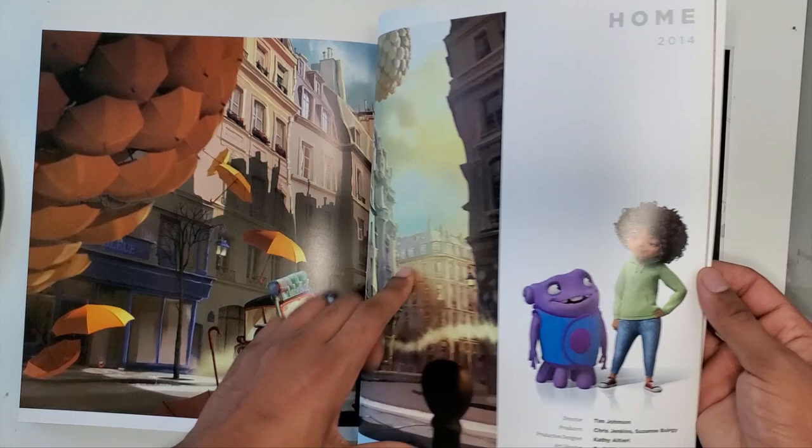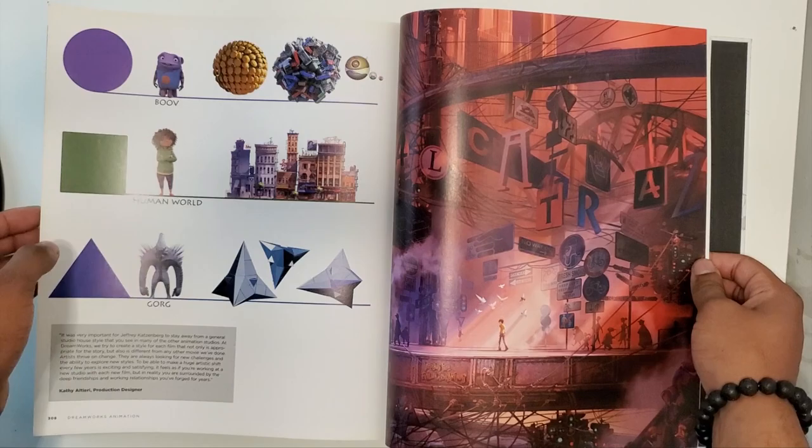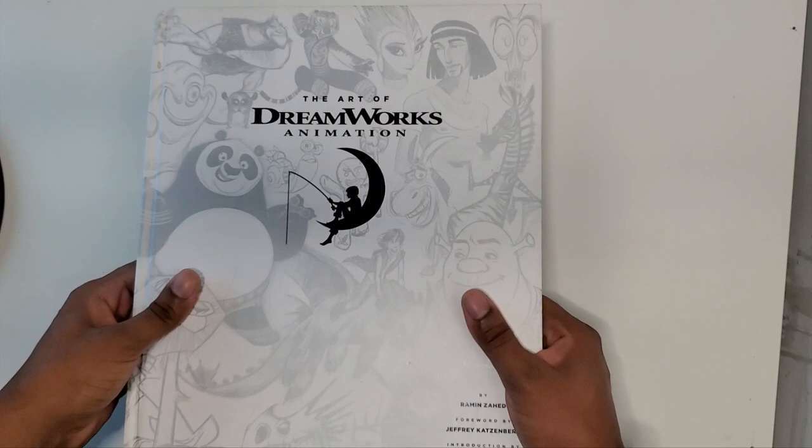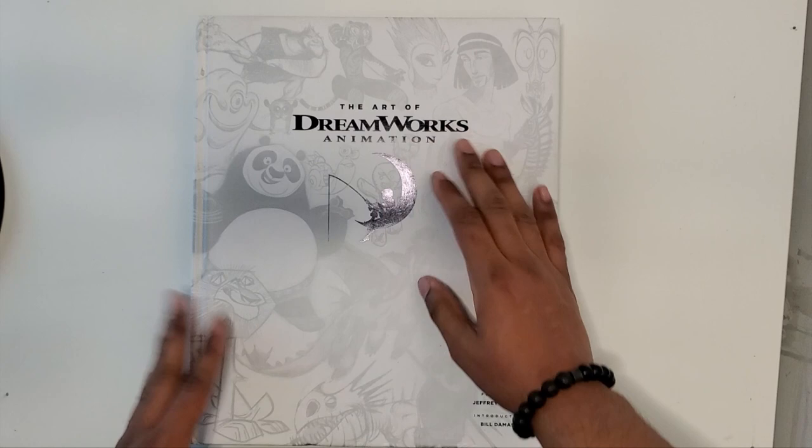Home with the Boov. This was an interesting movie too, actually. But yeah. How much did I buy this for? $9.50. Yeah, not too expensive. That's it for concept art. Next, we'll be going on to anatomy and how-to-draw books. So let's get to it.